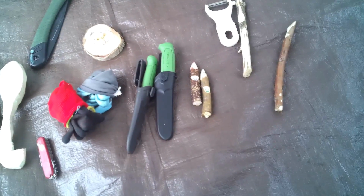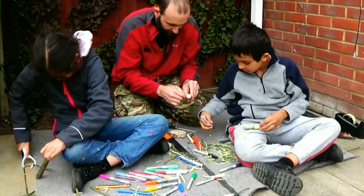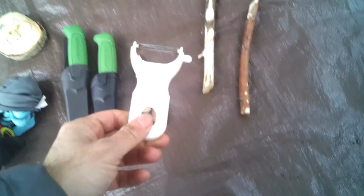So for the younger students, the bottom end of Key Stage 2, instead of using knives for whittling sticks, I would use potato peelers. Potato peelers work really well, especially on willow. Willow's a nice safe stick to whittle down and actually put marshmallows on the end and roast over fires.